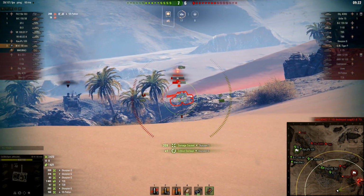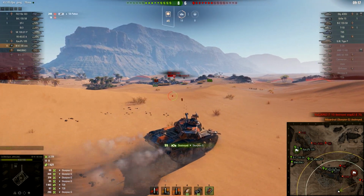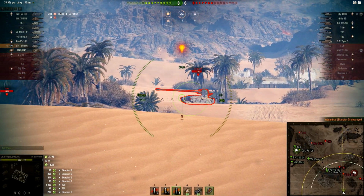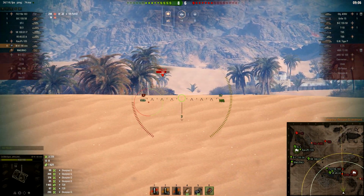So all in all, it is M41 Bulldog under the Chinese Tech 3 with a bit different playstyle, and a lot more M41s still to come. Just wait for it, guys. Anyway, let me know what you think about this one. Now, moving on into the next topic.